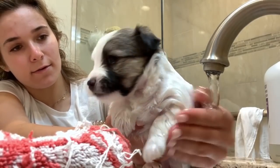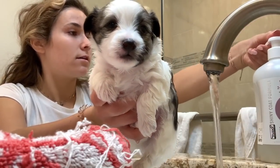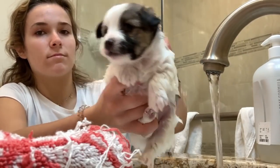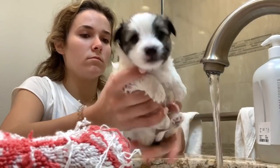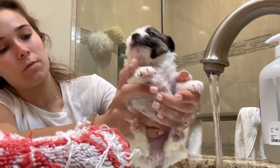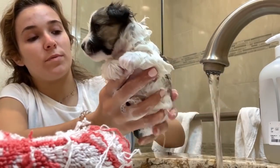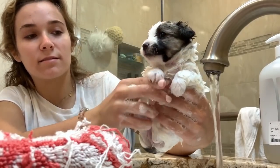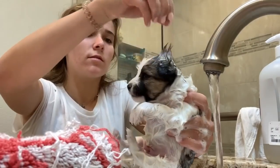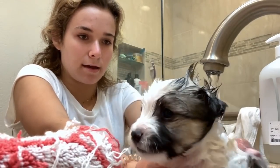Hello. Look how cute. So now we're gonna get the soap and put it on this baby and bathe it. I'm gonna clean all the paws so it's all clean because they're starting to learn how to poop and pee on their own, so they're all like stepping in it and getting their paws all gross. We gotta make sure we clean it good. I got a mohawk! Okay, now we're gonna rinse this little guy and get him all dry.